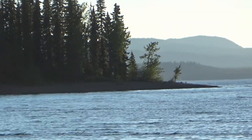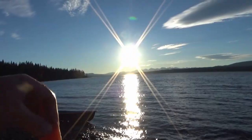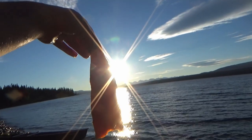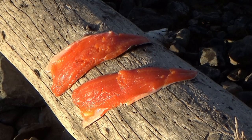Camp is right there on that point. I've come here downwind to do the processing. If anyone ever tells you that I claim to be good at cleaning fish, you can safely call them a liar. But that is dinner and it looks good.